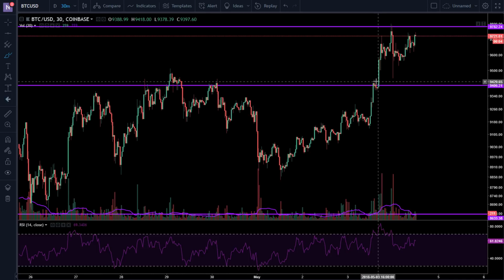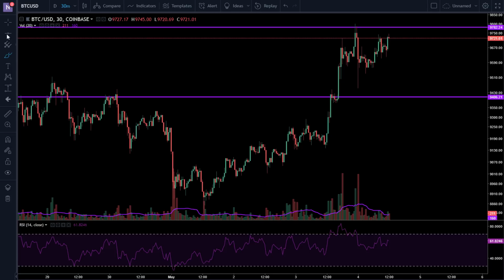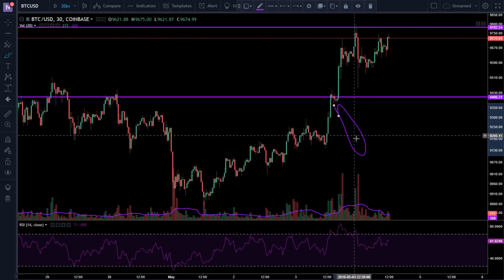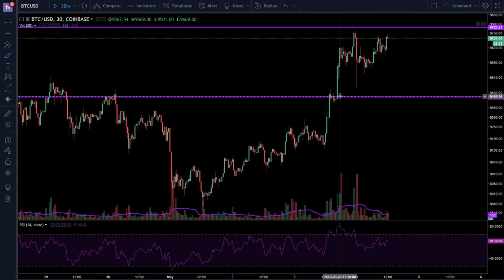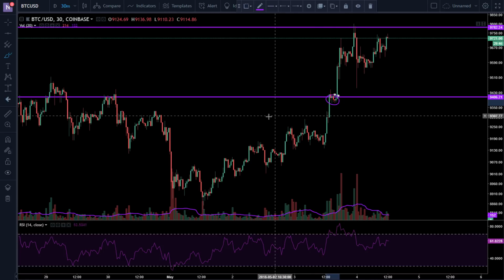Once we ripped through that 9,400, my plan was to scale long into the pullback, which is exactly what I did. I had orders all the way in this area. So anywhere in this area down to 9,200, I had a buy placed. I went ahead and filled half size here at the 9,400, and we didn't even see a dip, guys. We did not even come back. We just ripped straight right back up.